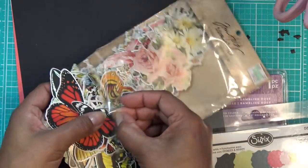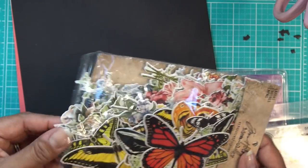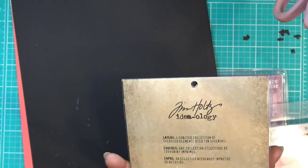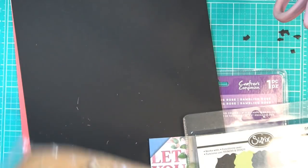I had to actually buy these, and the reason I bought them is because they're so pretty. So there's lots of stuff in here. Looks like flowers, maybe birds, a lot of butterflies. It's Tim Holtz Ideaology, layers, botanical something or other, the labels in there. Let me see if I can, yeah, it just says botanical. So we're going to use those.